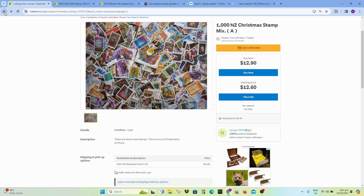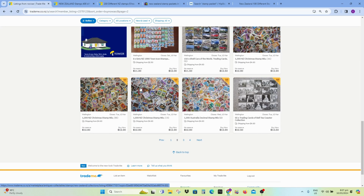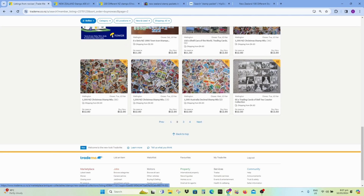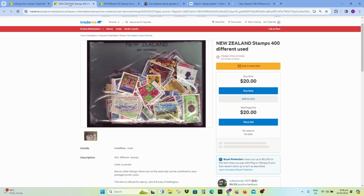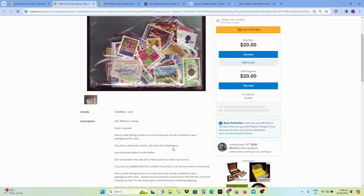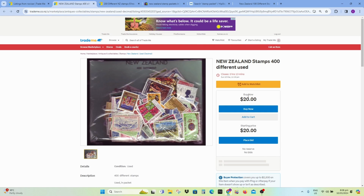So it's a little bit difficult to compare if one didn't look through the packets themselves and see what the duplication actually is. It gives you an idea of the local trading site. There's another one. This one has 400 different stamps, meaning that this implies that there should not be duplication. And the buy now price is $20.